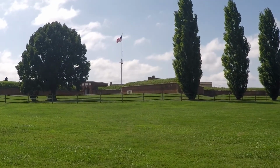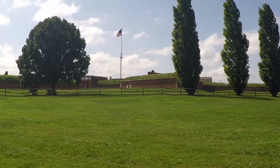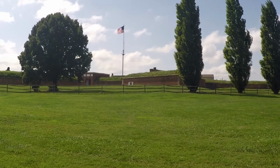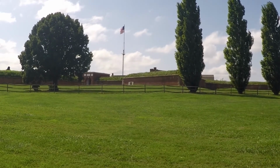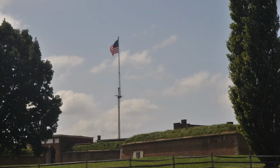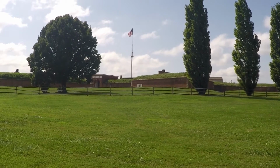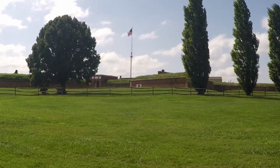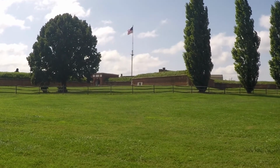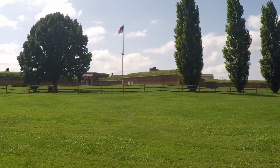The flag at Fort McHenry flies 24 hours a day, and the size of the flag varies. On clear days, a full-size replica of the Star Spangled Banner measuring 30 by 42 feet with 15 stars and stripes waves. The fort also flies smaller versions of this flag. On rainy days and at night, a small modern 50-star American flag is flown.